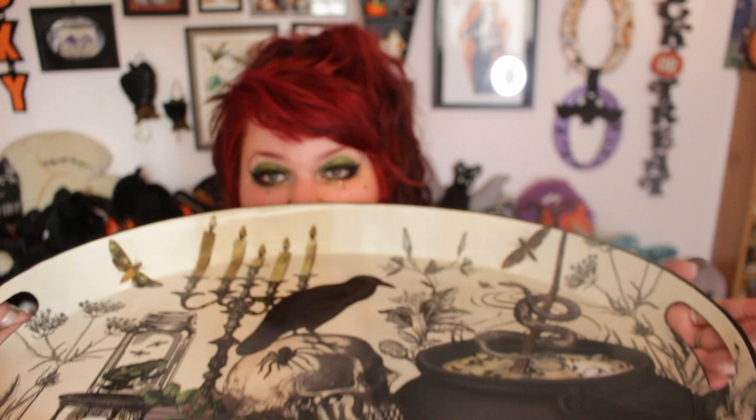Does it have the measurements on there? Probably not, but I would say, I mean, that is big, you see? If that's 30, I would say it's about 45 centimeters, maybe. Maybe nearing 50 centimeters, but it is beautiful.